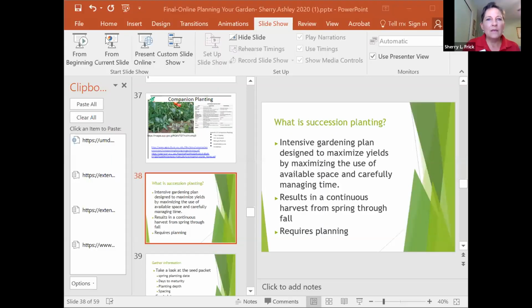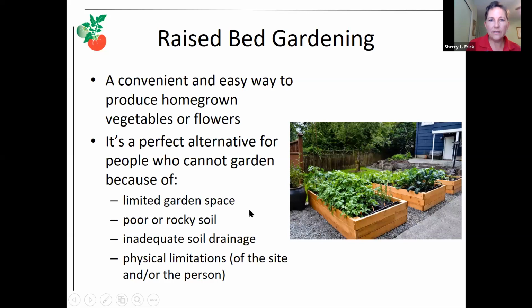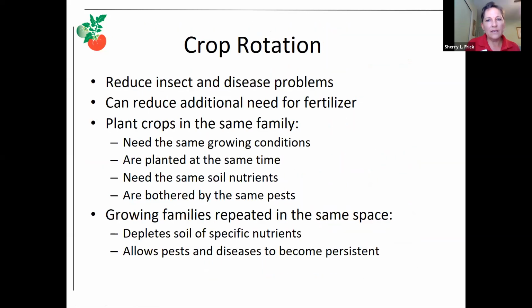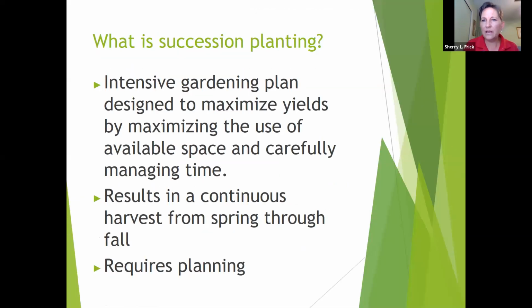Sorry, we have to do this transition here, and we're going to talk about succession planting. So we'll just get down here past crop rotation to: what is succession planting? Succession planting is basically a way for you to get maximum yields out of your vegetable garden. It's a way to use your available space across seasons so that you can get the biggest yields possible. It results in a continuous harvest from spring through fall, but it does require planning.